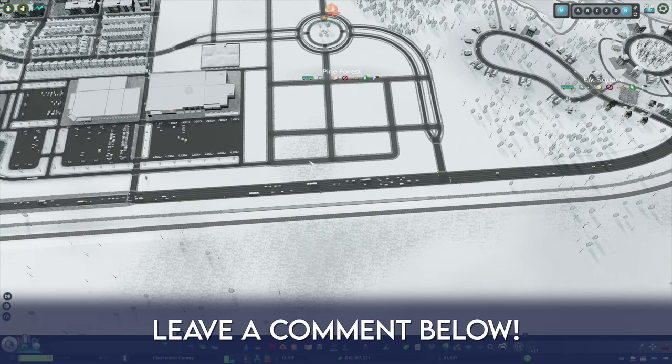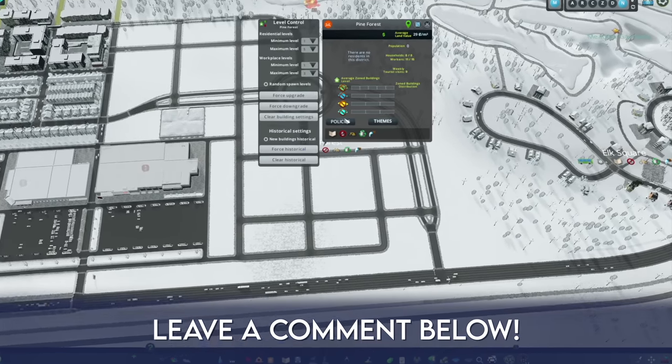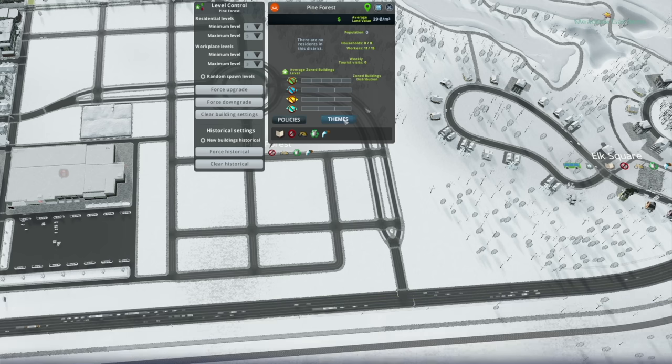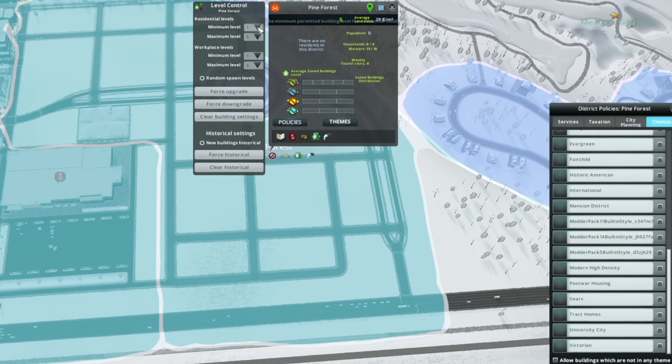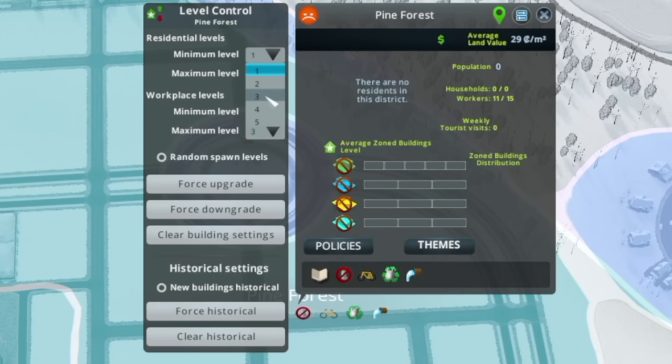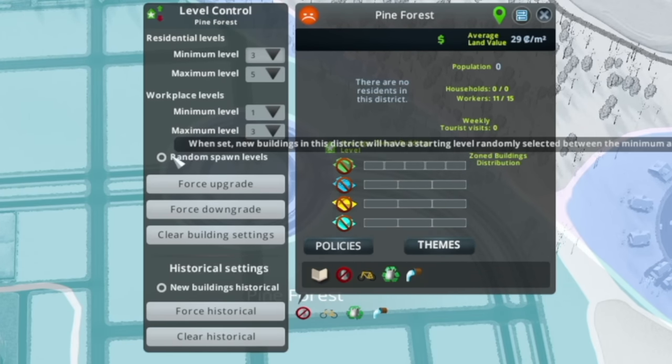All right. So the reason I wanted to add a neighborhood is we are going to set our theme here. We're going to enable theme management for this district and we're going to go for American Eclectic and get rid of everything else through here. Now, I want to set the minimum level to 3. You might think that's crazy, but I think it's going to be fine.